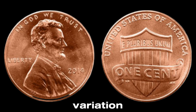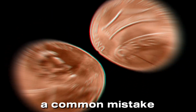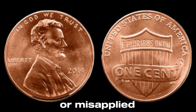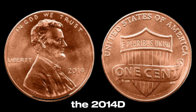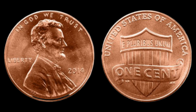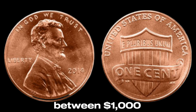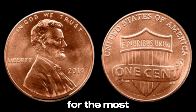Another fascinating variation of the 2014 penny is the mint mark error, particularly the 2014 D penny. A common mistake with mint marks involves missing or misapplied mint marks, which can make the coin incredibly rare. The 2014 D penny is one such example, and if the mint mark is either poorly struck or entirely absent, it increases the value exponentially. Such coins have been sold for anywhere between $1,000 and $50,000 depending on their condition. For the most pristine versions, the price could rise even higher.